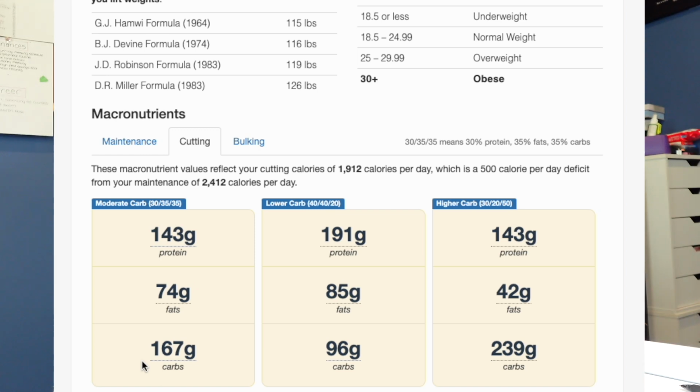So not only am I looking at the calories that I'm ingesting, but I'm also looking at the proteins, fats, and carbs that I'm ingesting as well, and trying to adjust those numbers to make it to these percentages. The protein is what I really go for. So if I don't do anything else, I'm trying to get that 143 grams of protein in my diet.